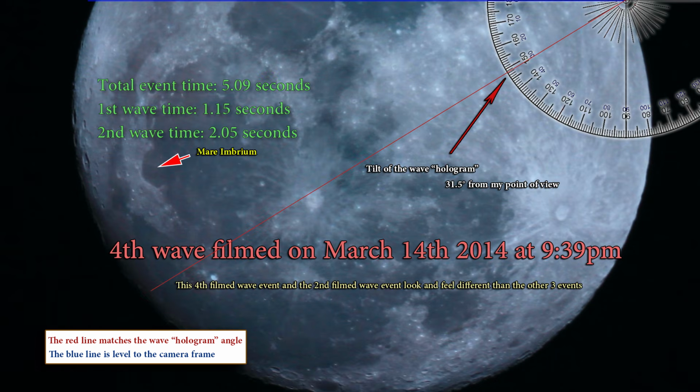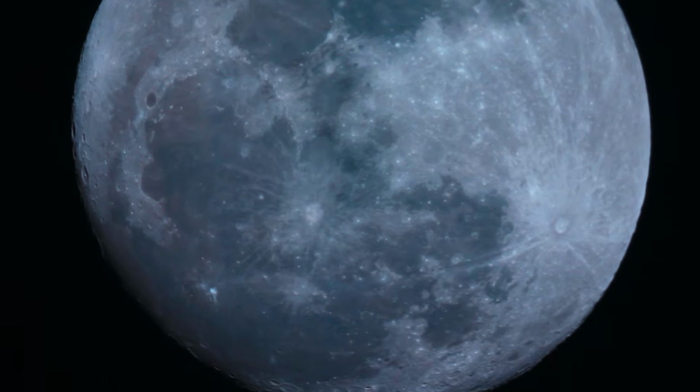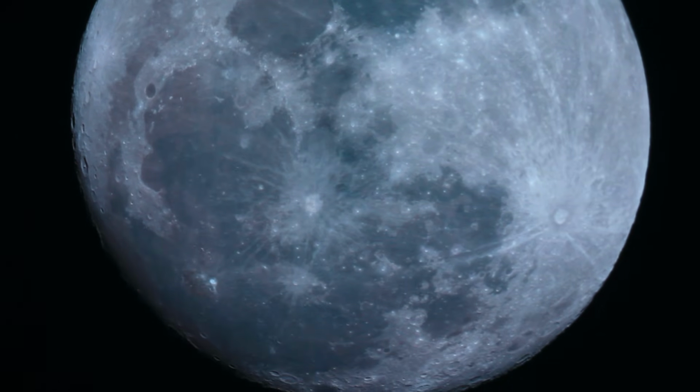Here comes the fourth filmed wave, filmed on March 14, 2014 at 9:39. The total event time is 5.09 seconds. The first wave time is 1.15 seconds, and the second wave time is 2.05 seconds. And if they don't add up exactly, it's because when I'm counting frames, it's very difficult to see when these waves actually start and end, so I'm coming as close as I can. And in this clip again, you'll notice that it's fully lit.